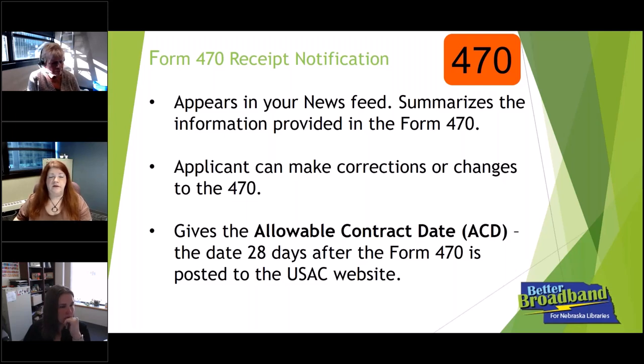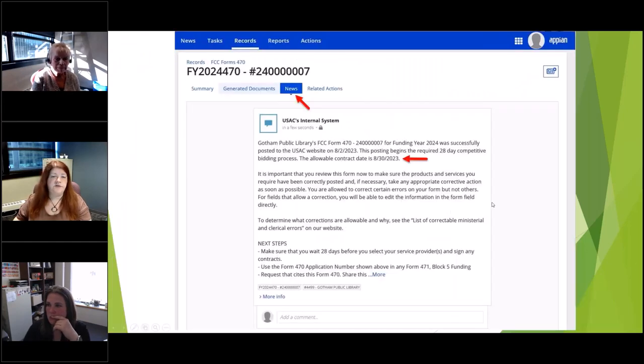The receipt notification also gives you what is called your allowable contract date. After you submit a Form 470, you are required by FCC rules to wait 28 days before you make your decision about which service provider you're going to go with, what service you're going to get, and then go on to the second step in the E-rate process. On this notification, it will be in your newsfeed and it will be emailed to you that gives you the allowable contract date. So you have that right there. What's also nice about this is when you have reached that date, the system will send you an email nudging you and saying, hey, you've reached your contract date. Now you can go on to the second step in the process.